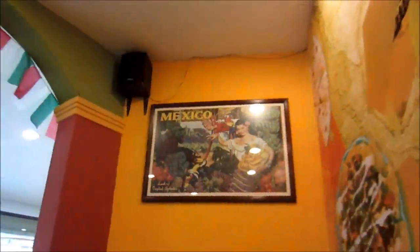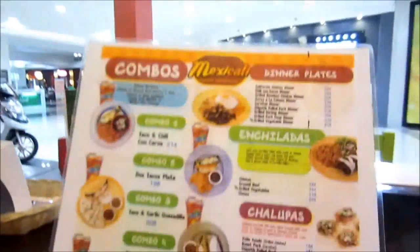We're finally here at the mall. This is Robinson's Place, Manila. And can you guess where we are? We're having lunch here. And I guess you can tell because they have Mexico right there. We are here at Mexicali. Yes, so we ordered already. I ordered a glass of Coke. Kasi yung init, hindi ko na kaya.